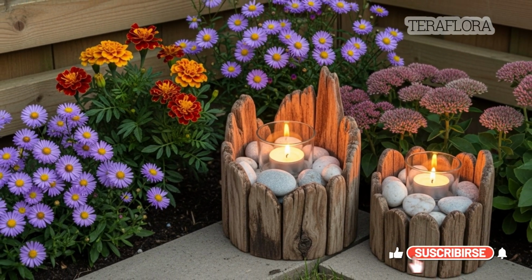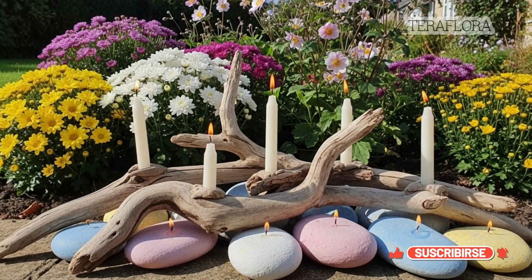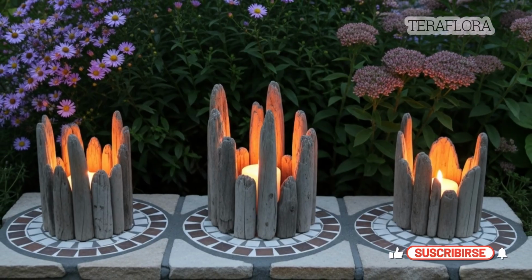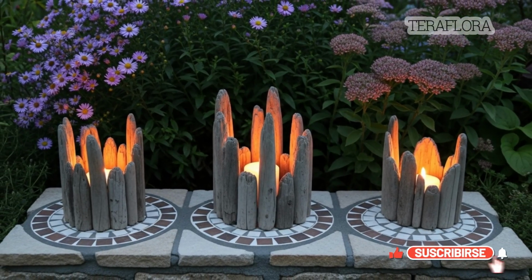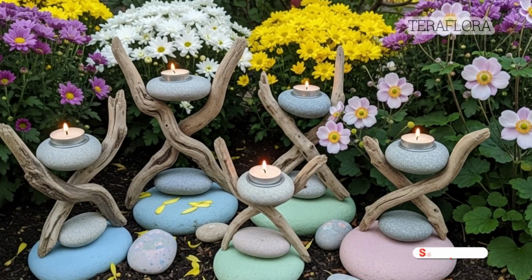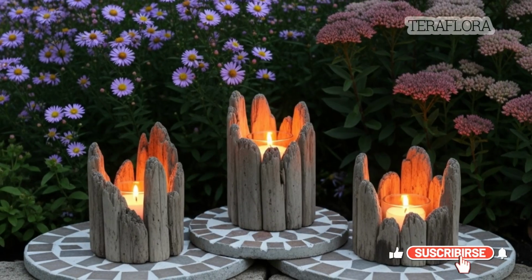As dusk deepens into night, the candles cast long, tender shadows across the garden floor. The painted stones catch the light like tiny stars fallen among roots. It's simple, almost accidental, yet profoundly moving, proof that warmth doesn't need grandeur, only intention.